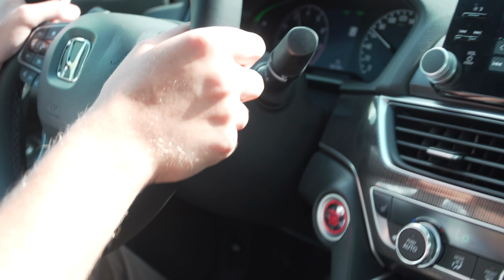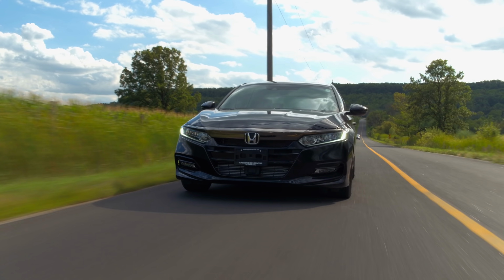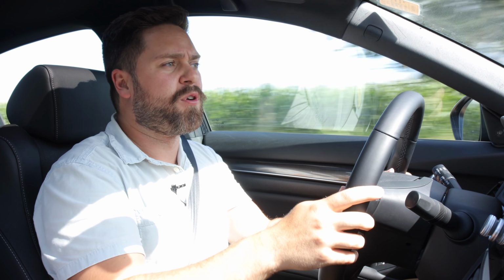The Accord Sport. Now, we've heard non-stop about how good this car is. You guys love it, but largely because it has a manual. I'll get to the manual transmission in a minute, but we've already driven the normal Accord, but now we're in the sport version. So I'm gonna give this an honest assessment of what it's actually like to drive from a sporty perspective.